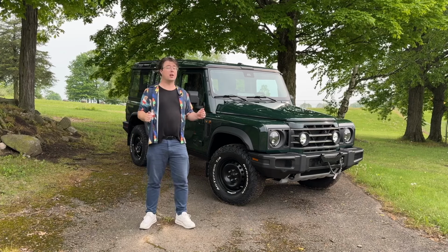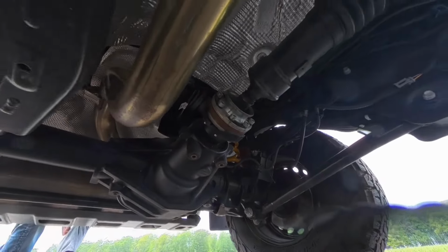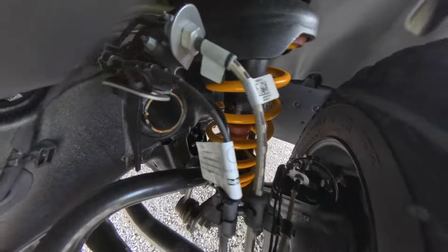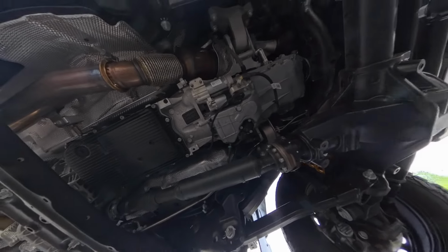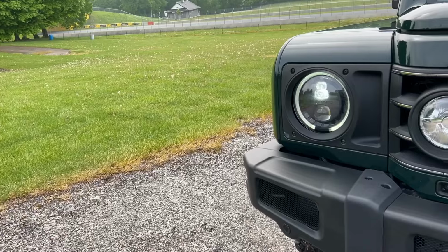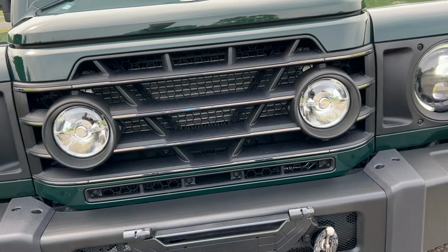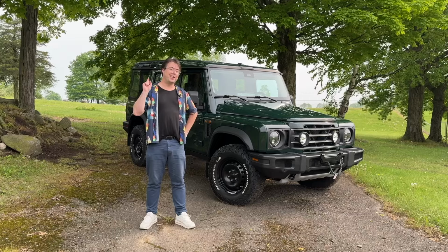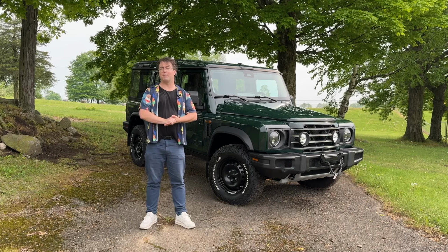There are no half measures underneath the skin of the Grenadier as well. We're talking solid beam axles at both ends, which results in almost 2 feet of suspension travel, and you've got around a foot of ground clearance just out of the box. Now there is a 2-speed transfer case, and that hooks up to an 8-speed BMW automatic transmission because, yeah, this is running one of the best, very modern inline-6 engines on the market. It's BMW's 3-liter turbo, and you're looking at, well, substantially less horsepower than in the Hummer EV. Around 280 horsepower and a little over 320 pound-feet of torque.